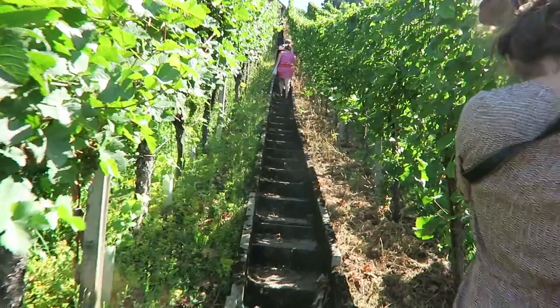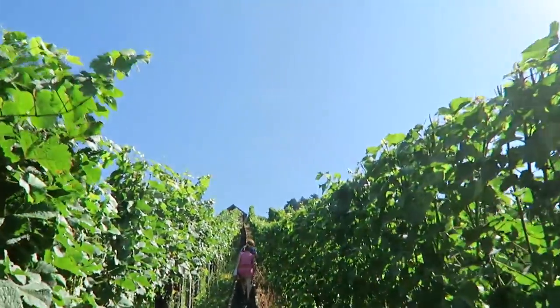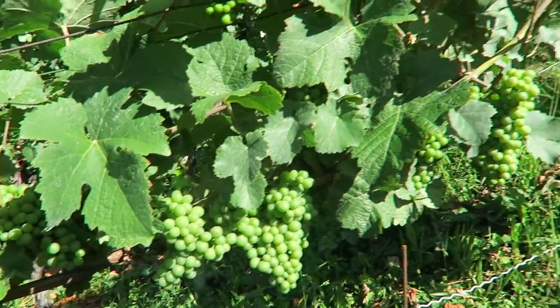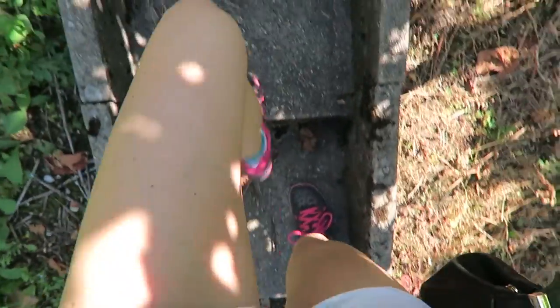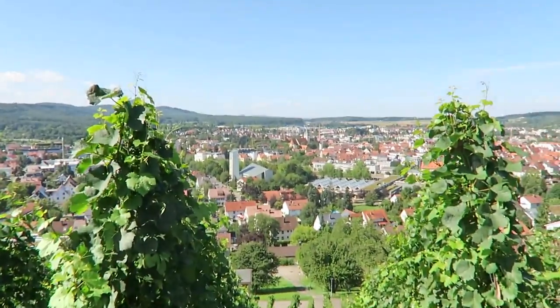Also, climb, climb, climb. Look at these stairs. This is pretty cool. And we're almost at the top. Look at this view. It's pretty. Wow.